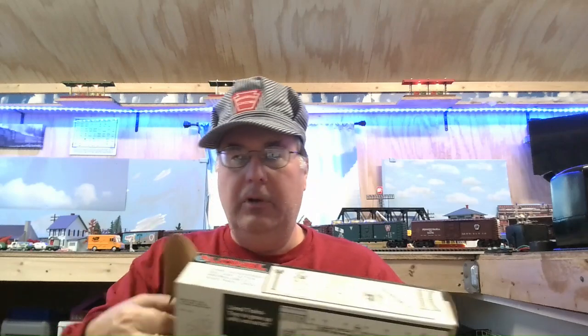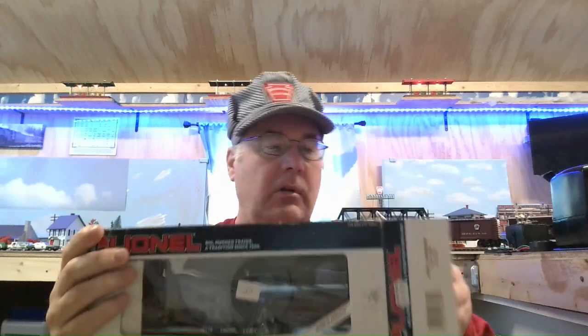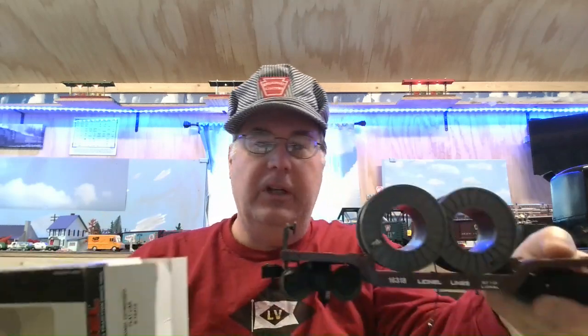Got this Lionel Lines string, pretty cheap. Let me open it up here. It's just an old MPC era depressed flat car. I don't have any of these, so I figured I'd get it. Probably needs to be cleaned up a little. That there.